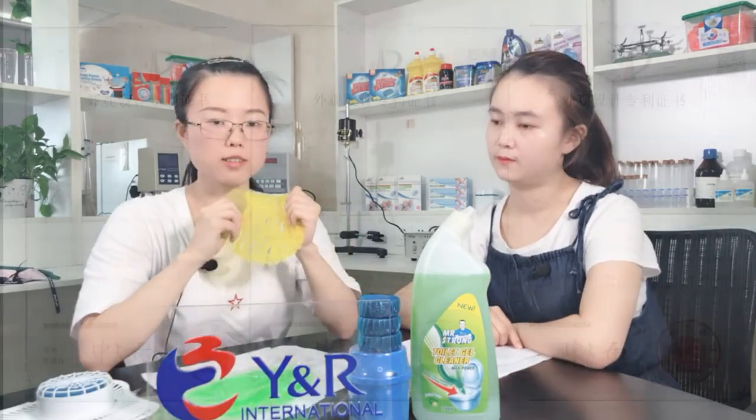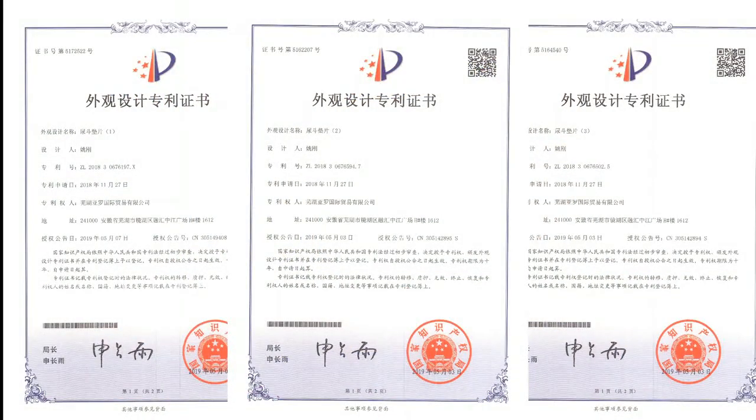The next thing I want to tell you is that we have patents for these products. You may see many different urinal mats on the market from different suppliers, but no matter what, we are the ones who own the patents of these products. We have different patents for different styles and models.